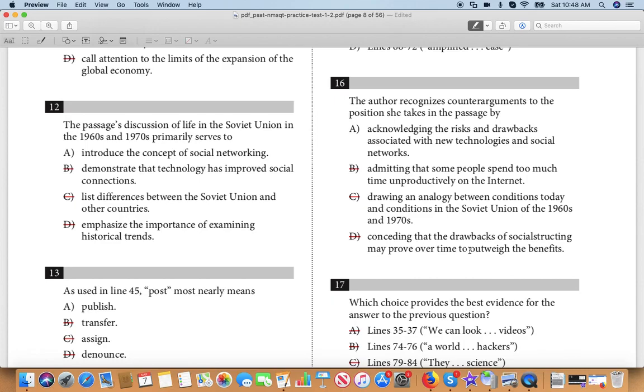Compare that to how most students do this. Most students read all four answer choices and go with the one they like the most, without testing, without thinking about evidence. If you're doing that blindly, it's going to be terrible. You go step by step and compare each of the answer choices with the evidence in the text. It is black and white. It's almost mathematical.